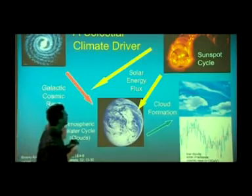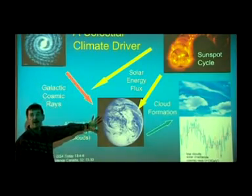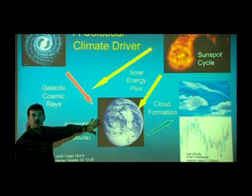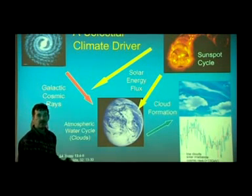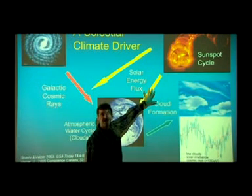So here's the idea. We have our solar system continually being bombarded by cosmic rays. Cosmic rays enhance cloud production on the Earth. The more clouds that you have results in less solar energy getting through to the Earth's surface and an overall cooling. Counteracting all that is the solar sunspot cycle.